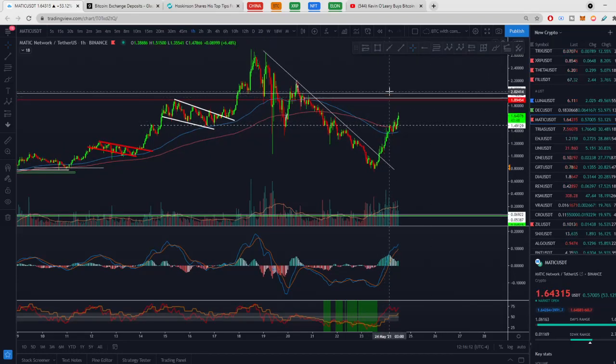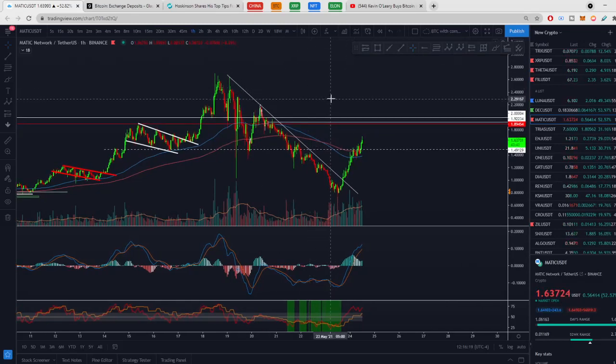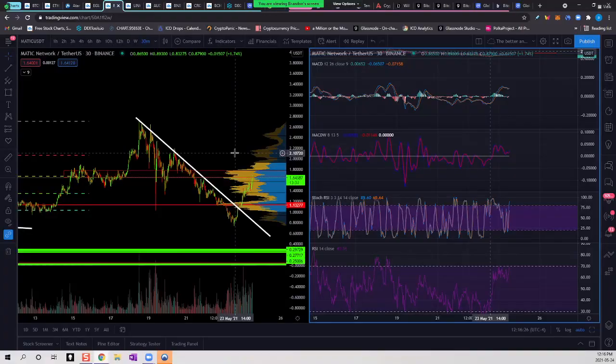But as soon as we break back above the $2, I don't think buyers are going to wait till this thing goes to $2.07. I think Matic is going to continue to blow up. But then again, it's dependent. As soon as Bitcoin has a bit of a nice day, this thing is up 50% already. Yeah, it may very well, man. And I love this setup.